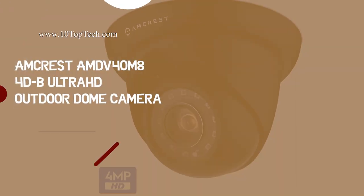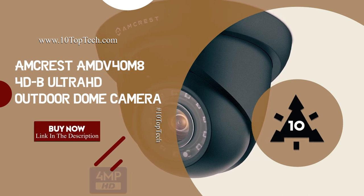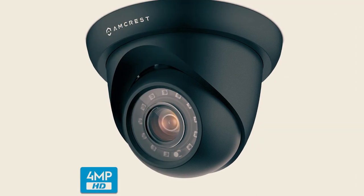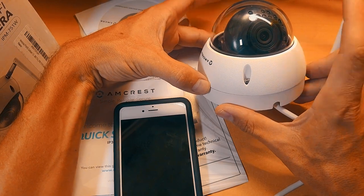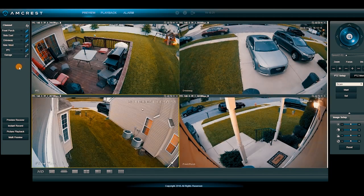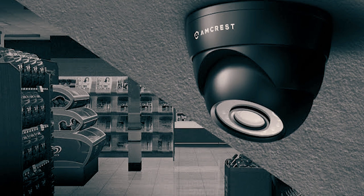Number 7. Amcrest AMD V40M8 4DB UltraHD Outdoor Dome Camera. View at Amazon. At number 7, it's the Amcrest AMD V40M8 4DB. The package includes 4 security cameras to let you experience a super wide 100-degree viewing angle, motion detection and night vision up to 98 feet.